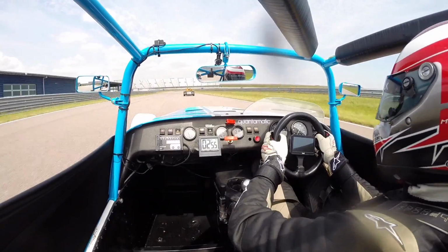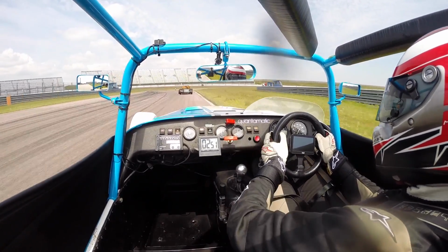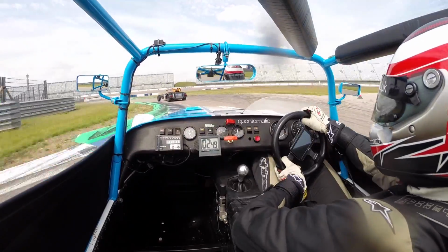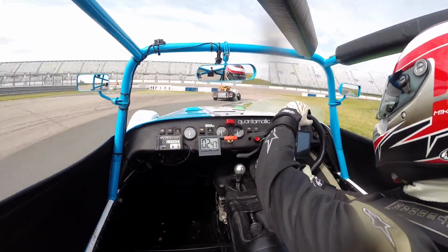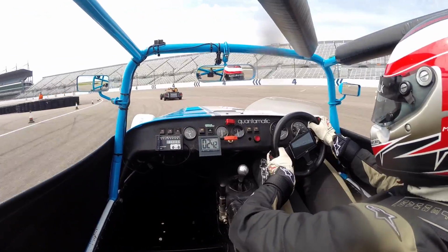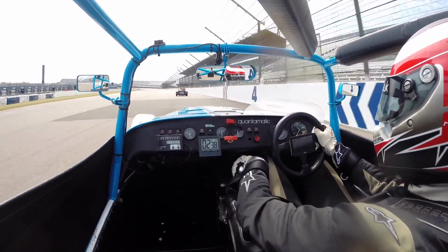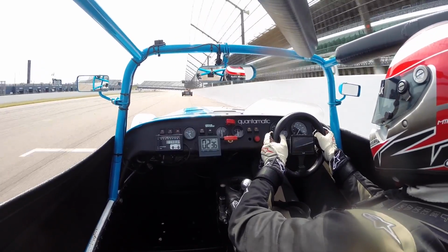Big slide from Dyer. He just saves his bacon there, but now Richards knows that he is vulnerable. Yeah, Richards has got a run coming into the chicane. Dyer defends, and Richards cannot get up the inside. But I think we see the last lap board go up. We're just last lap. So Mike Hart closing in on Robinson. It's all to play for there.